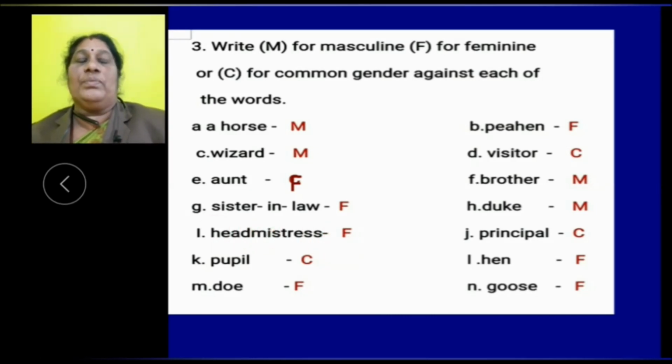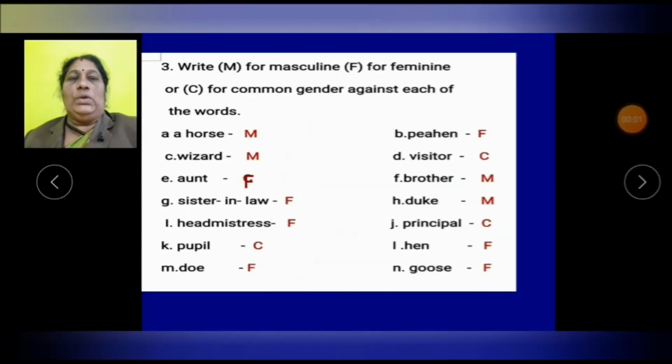Headmistress is a feminine gender, so you have to write F. Principal is a common gender. Principal can be male or female, so you have to write C. Pupil. Pupil is a common gender. Pupil can be a male student or a female student, so you have to write C. Hen. Hen is a feminine gender, so you have to write F. Doe. Doe is a feminine gender, so you have to write F. Goose. Goose is a feminine gender, so you have to write F.